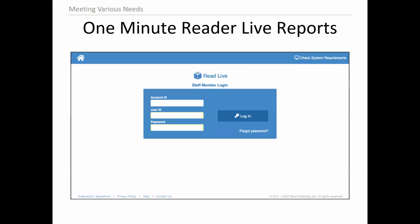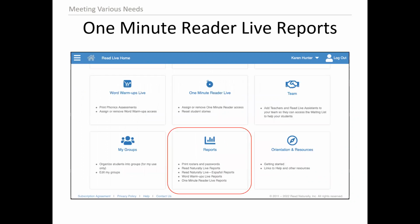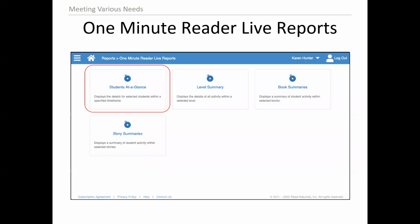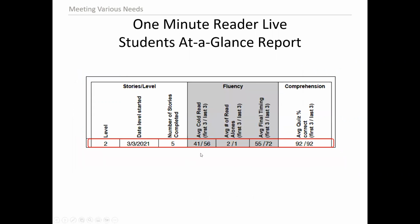I also just want to mention some of the reports. So when you log into the staff module and go to the home page, there's a tile in a drop-down menu called reports. When you select that, you're presented first with some administrative reports and then reports for the 4 different programs. So of course, if you're trying to get 1 Minute Reader Live reports, you're going to select 1 Minute Reader Live. Then you can select the Students at a Glance report if you choose. The Students at a Glance is a great report because it provides you with averages. So it shows you how the student did on average on the first 3 stories they've done, and it compares it to how they did on the most recent 3 stories for cold timing, number of practices, final timing, and their comprehension. So that is good and valuable data.